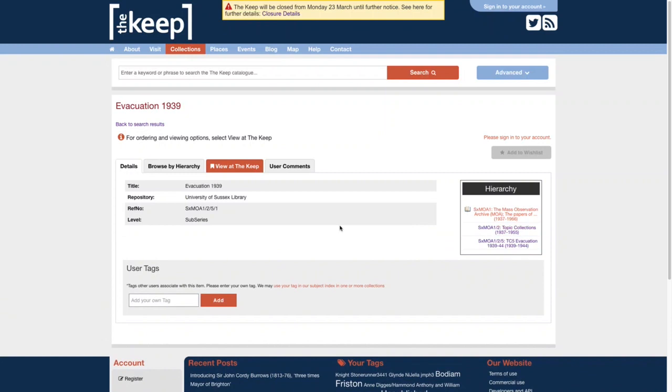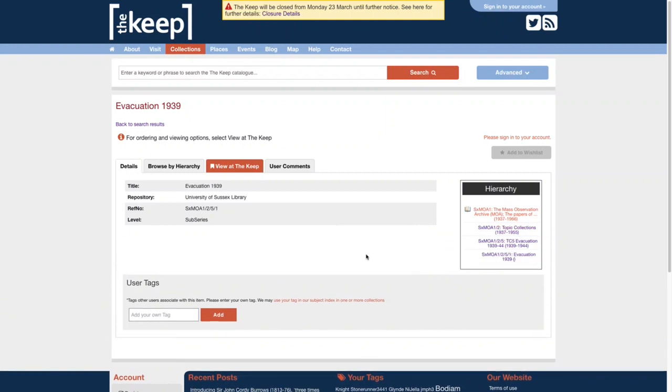Now, if you're used to using a library catalogue, you might expect a different view here. You might expect to see a class mark and to tell you where you get it on the shelf. Archive catalogues are different because they are describing collections, and so you're getting lots of different items within that collection. And how we've tried to show that to you online is by use of the hierarchy, which you can see on the right-hand side here, and there's another tab which I'll show you in a moment.